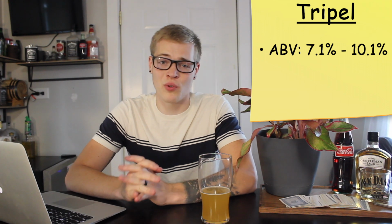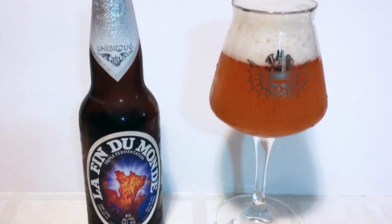Alright, so fifth on the list we have the Tripel. This really has nothing in common with the Dubbel at all. The only reason I can think of that it's called Tripel is because it has more alcohol than the Dubbel. But if you remember, a Dubbel is dark, a Tripel is not. It sits at an ABV of 7.1 to 10.1% and an IBU of 20 to 45. It's often pale to pale gold and spicy with complex yeast flavors that are also slightly fruity. It's sort of an odd combination, I know. The highest rated beer for a Tripel, and I'm going to try to pronounce this the best I can, comes from Unibroue, and their beer named La Fin du Monde.